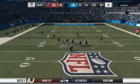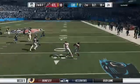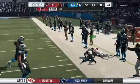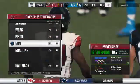To throw on second down is Newton. Thrown across his body, and it's intercepted. Picked off by Brian Poole. He's at it again, Charles. He had the pick 6 last week. Not a pick 6 here, but an interception.